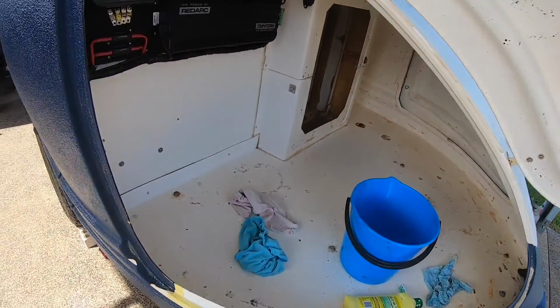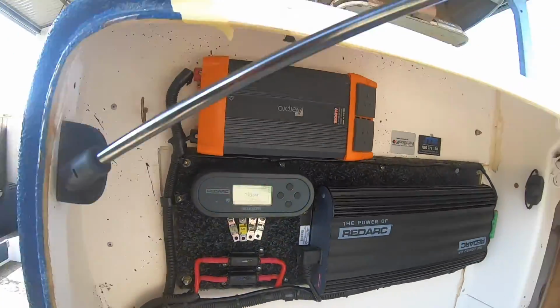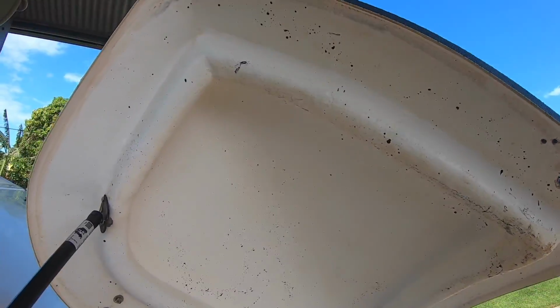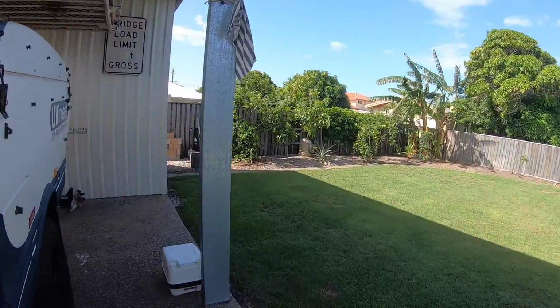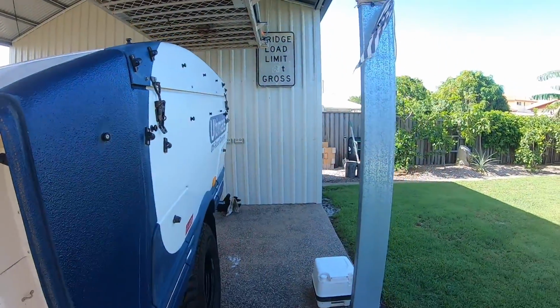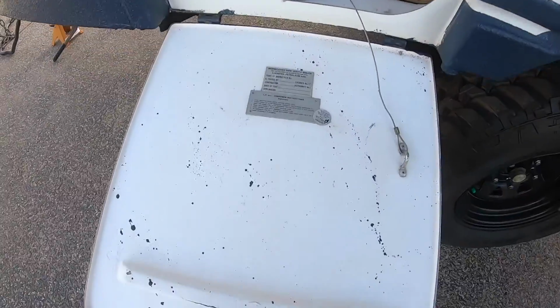Been cleaning inside the boot too. It's all done. I'll show you the other side. Yes, this is all done too, but not this part. You can see there's still a bit dirty there, so it's quite clean. Well, it's bloody clean. It's the other side that's not done yet. All the lockers have been done. All nice and clean.